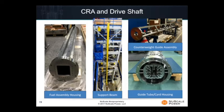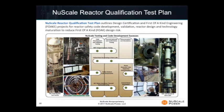So how do we make new build possible, make it successful? Lots and lots and lots of testing. Testing in the US, full-scale testing, scale testing at Oregon State University, testing in Canada, testing in Germany, testing in Italy. There's a lot of testing going on. Some of it for licensing space, other for first-of-a-kind engineering. But we want to make sure that when this goes to market, we're as prepared as we possibly can to be successful.